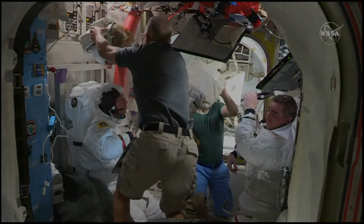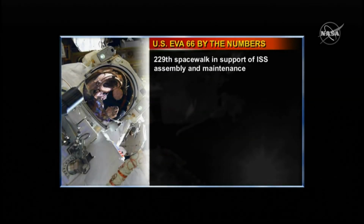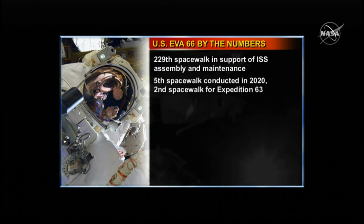This was the 229th spacewalk for International Space Station Assembly and Maintenance. It was the fifth conducted this year in 2020, the second spacewalk for Expedition 63.